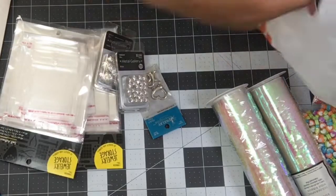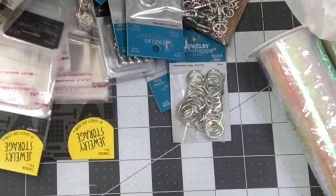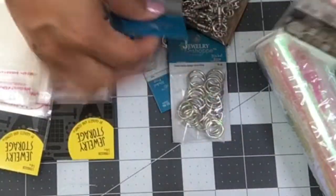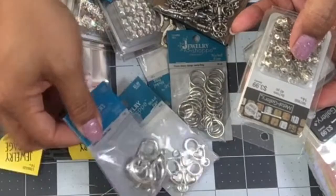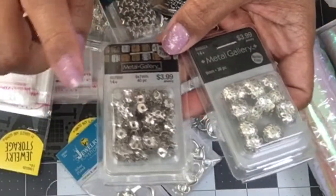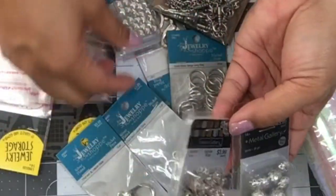I got all these findings at half off because they were all marked today. 50% off of the jewelry for Metal Gallery and the jewelry shop. These 2 were on 50%. I picked up some bead caps. This is a longer looking bead cap. This one's the more round.